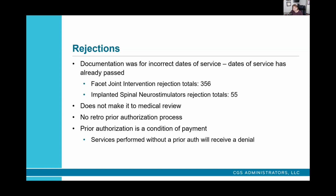Let's say, for example, they submit a prior auth request today, February 10th, for service done on January 25th. We're going to reject it for dates of service because the dates of service have already passed. There is no retro authorization process when it comes to the prior auth program for Medicare. So when we see those, we oftentimes will reject for that reason alone. But these never make it to medical review at all.